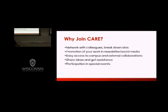And then we have an affiliate program, which is a formal affiliation. Faculty and staff and graduate students can fill out a form, become an affiliate, and they have to somehow relate their work to CARE during the year, and in return, they get access to the services of CARE, which can be research recruitment flyer design, it can be taking materials out to the conferences we go to, or it can just be a place to bring an idea that you want some help with.